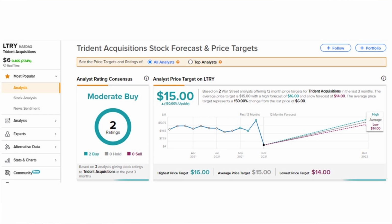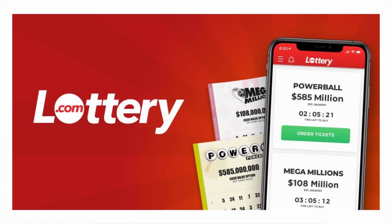Looking at what the analysts have to say about LTRY, it's trading at around $6 this morning, but it has 150% potential upside to an average 12-month analyst price target of $15. Now, Lottery.com is also very secure. They use proven security systems to verify your customer's ID, age, and location, which is all necessary to keep the games honest and the cash outs for winners easy and reliable. Along with honest gaming, Lottery.com even has an initiative with wintogether.org to help nonprofit organizations gamify charitable donations, making a fundamental change in the incentives given to potential donors.